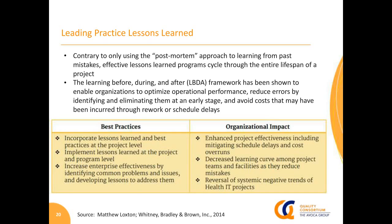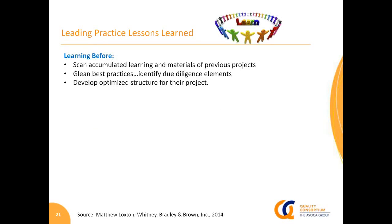Also, as you can see, the IT project specifics were for the source that I pulled this from, but it's generally applicable that reversal of systemic negative trends is also applicable. So here's what learning before, during, and after looks like. Learning before is scanning accumulated lessons learned from previous projects and mapping those, from a due diligence perspective, to what can likely occur on our future projects, so you develop an optimized structure for your project. If a current team is early in development and scans lessons learned from other teams, they've got it at their fingertips. They don't need to experience it themselves.